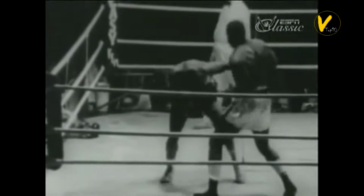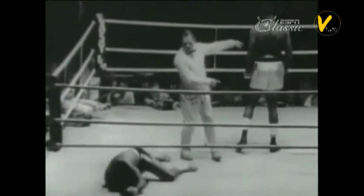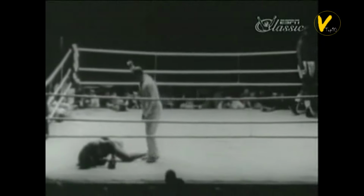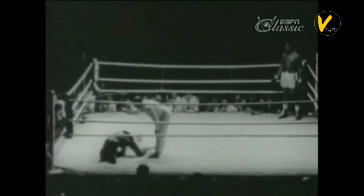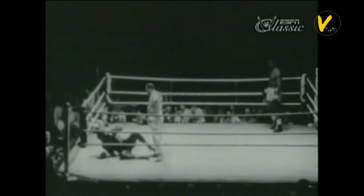Now a crisp right hand to the jaw smashes Bailey down. The referee sends Liston to an upper corner and counts over Dave, but it looks like it's all over. Let's take a look at that knockout in slow motion.